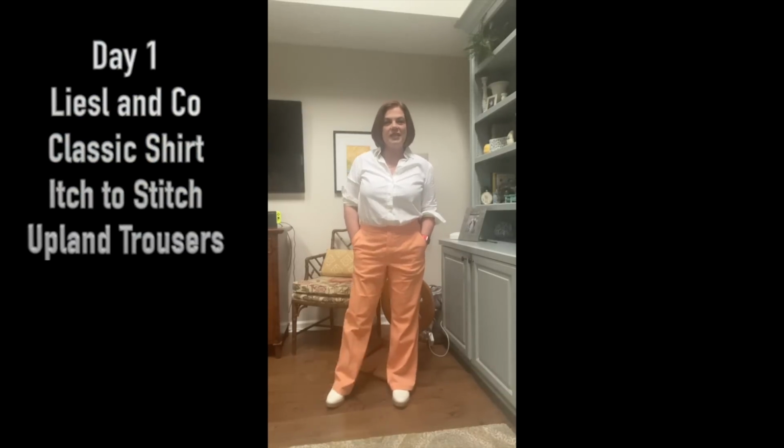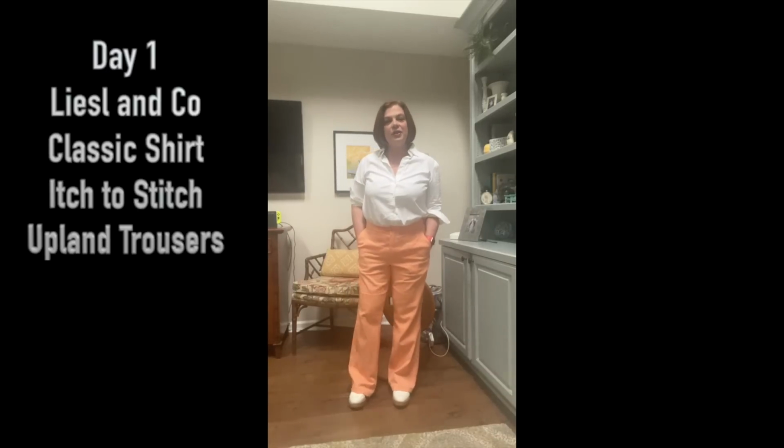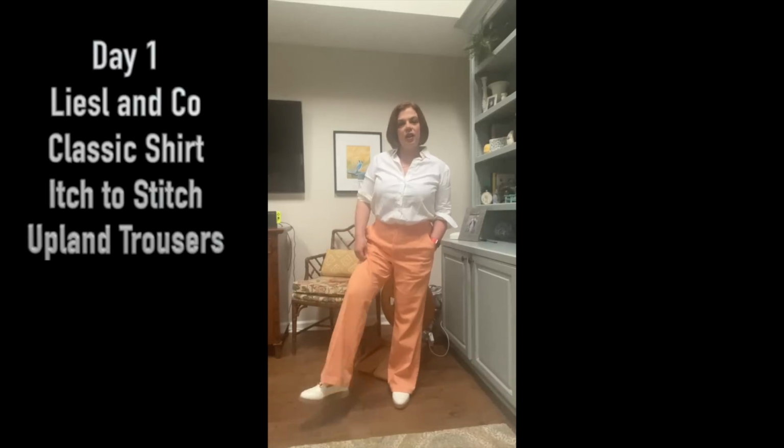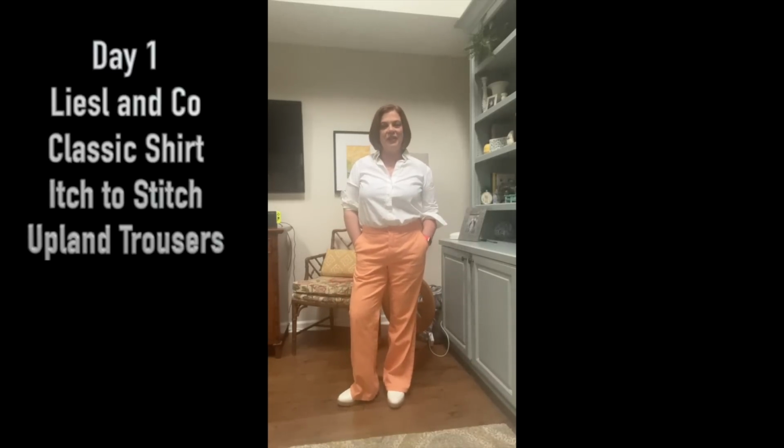Time of season, spring capsule weekly outfits with my spring capsule wardrobe. Have some business appointments today. I'm wearing my Liesl & Co. classic shirt with my Itch to Stitch Upland trousers and a pair of Target loafers. Makes a great little business casual outfit to go meet with the accountant later today. So here's day 1 of a week's worth of outfits.